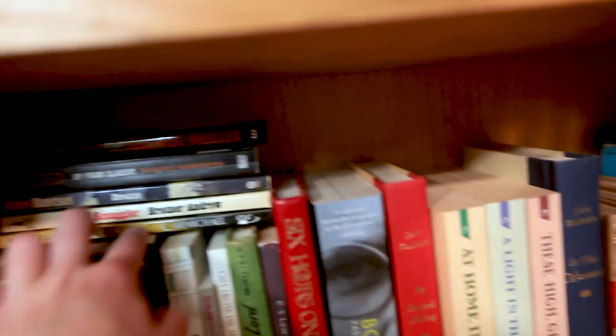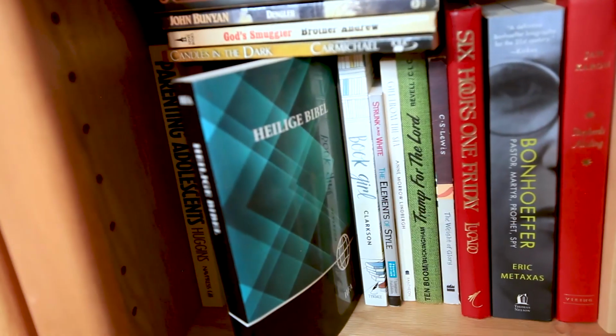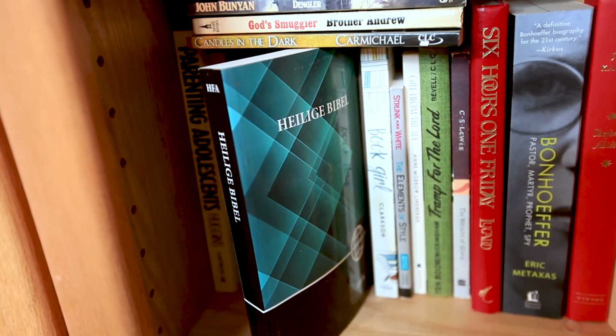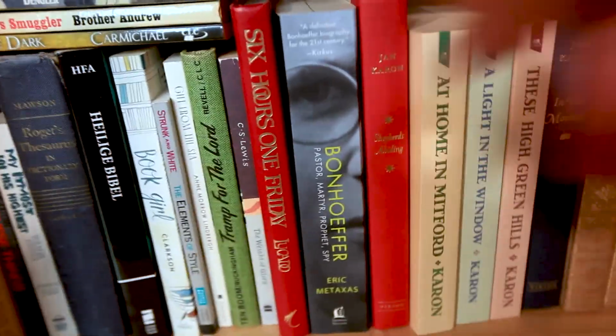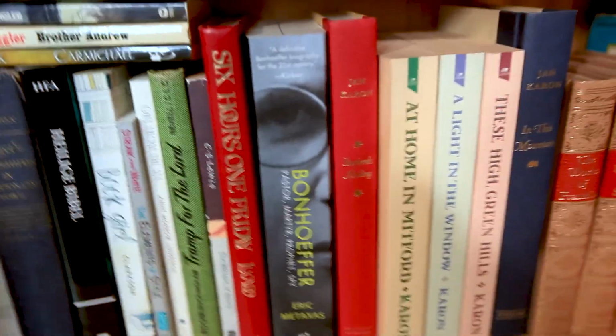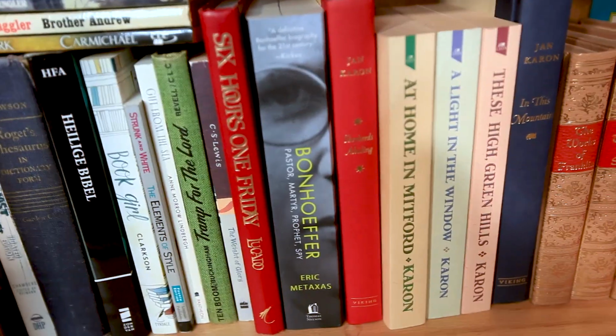I've got a German Bible. I would like to try to read it, but I have not really gotten there yet. I haven't read a lot of these, but I have read some. I've read this one, Bonhoeffer. That one is really good and really long, but very good.